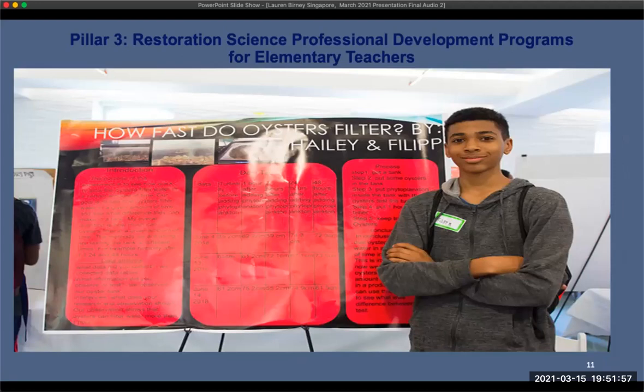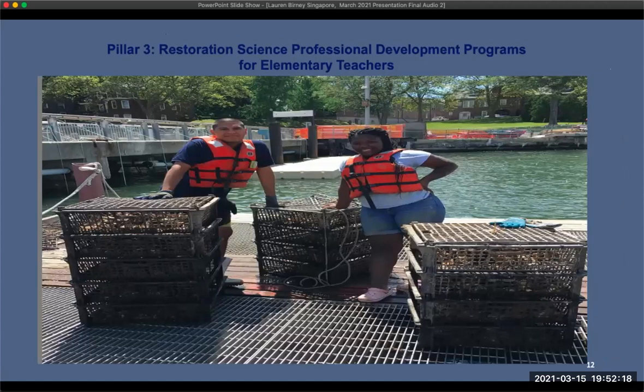Pillar 3 is the Restoration Science Professional Development Programs for elementary teachers. Elementary teachers will work alongside other teachers and experts in the field in the STEM industry, learning about the various aspects of STEM and the Oyster Project curriculum that has been designed with teachers as well. As you can see, the teachers also participate in some of this research. They get to the water's edge. Many times students haven't even ever been to the water's edge, so it's very exciting to see students participate in these activities as well as alongside their teachers.